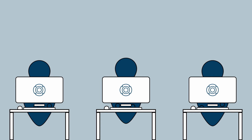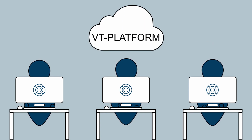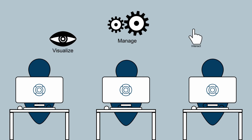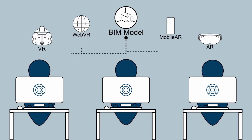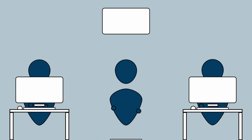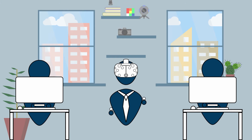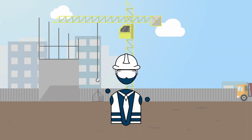In VT Lab, we solve this problem with VT Platform, a web platform that offers the possibility to manage, visualize and interact with your BIM models, integrating them into virtual, augmented and mixed reality without need for any software or knowledge in BIM methodology, both in the office and on-site simultaneously.